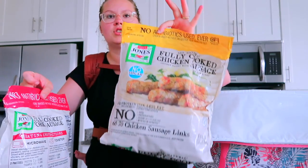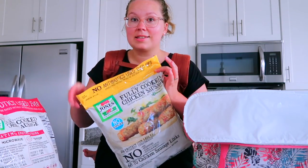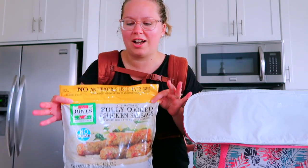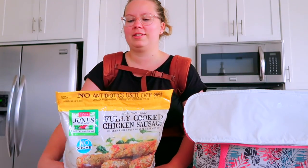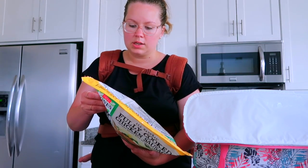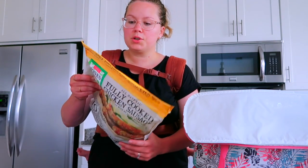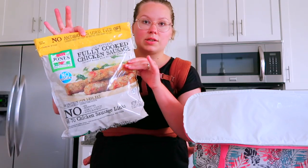First off, these chicken sausages are fantastic. Alice loves these. This is probably the 5th or 6th bag that we've gotten, since she has been able to eat and chew. No antibiotics, no sugar or anything like that. It's just chicken, water, sea salt, spices, lemon peel powder, and dried parsley. The macros are really great on these if you aren't doing keto and you don't want high fat. So this is a great option.